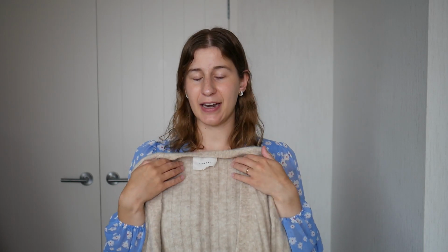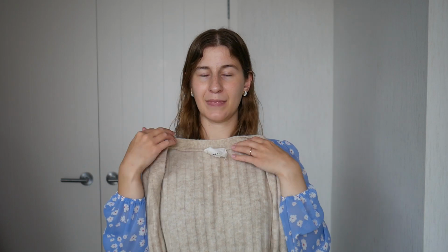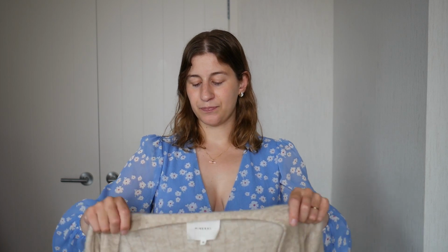I absolutely loved this year. In fact, all of my most worn jumpers this year have been cardigans. I think just because they're extra versatile. So with this one, obviously, being a cardigan, you can leave it hanging loose, undone, and then you can see the top or the dress or whatever underneath, which I love because I love my dresses and I love for people to see my dresses. Or this one also has little buttons down the front, so you can button it up.